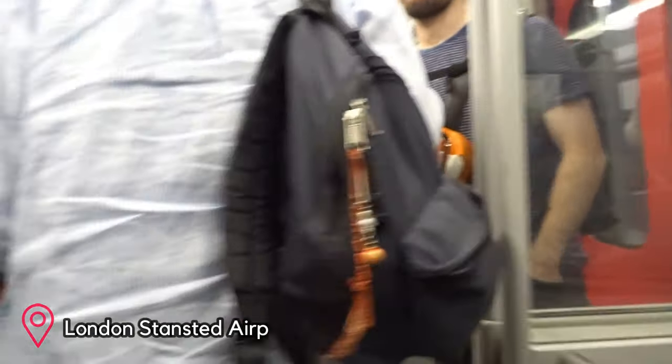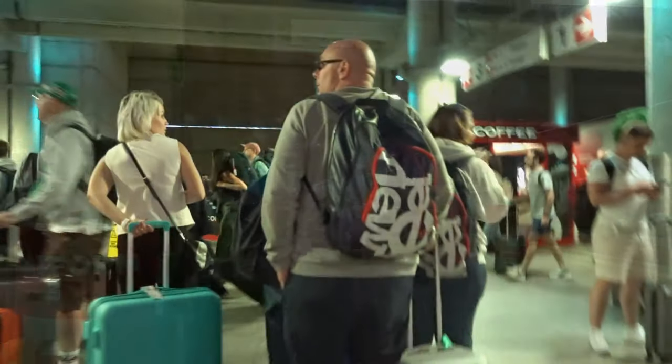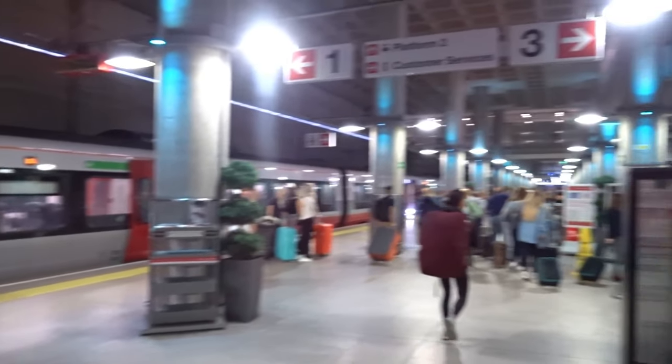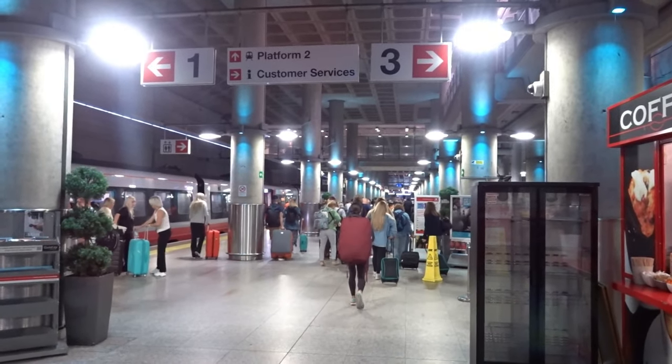Top tip. To get out of the station quickly, I recommend sitting in cars 4 to 6. There's a one-way system at the station which you will need to queue up to get your ticket checked, so they can slap you with that £100 fine.